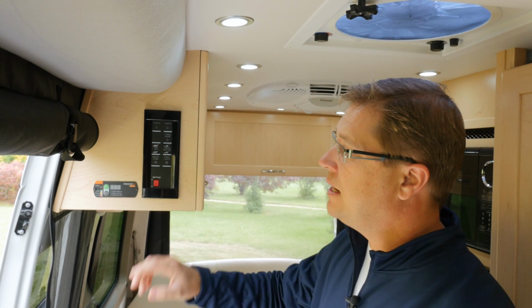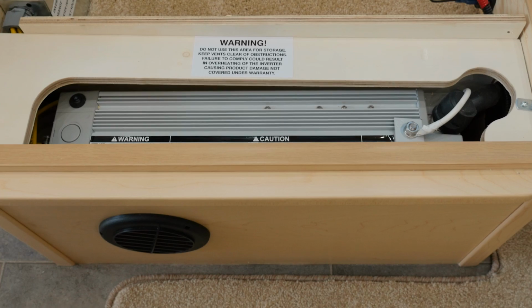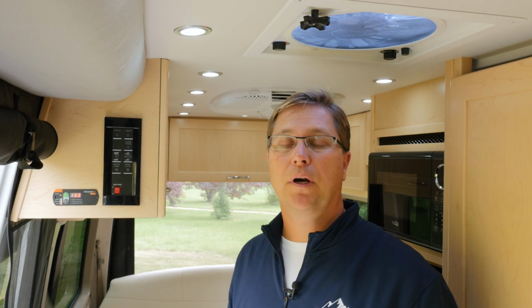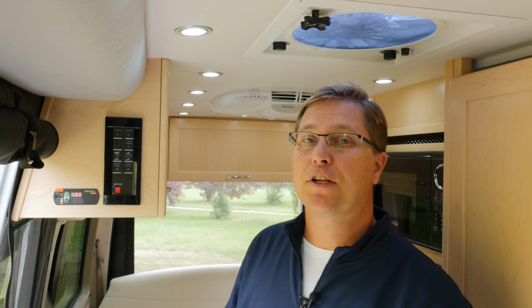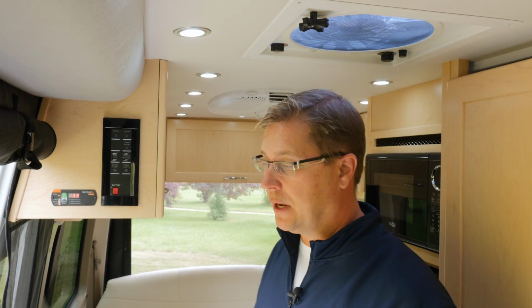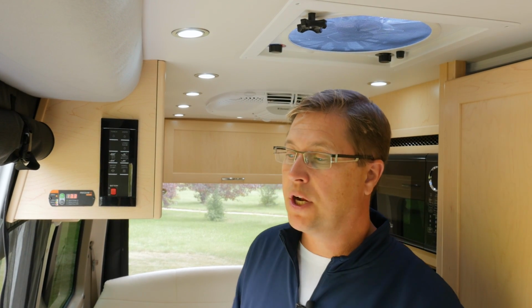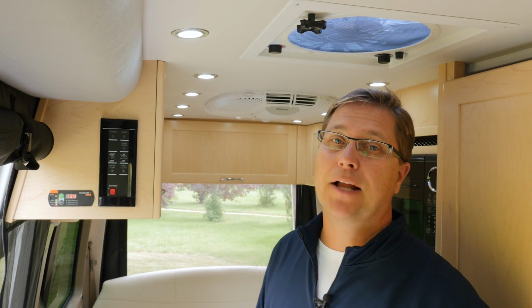And right beside our multiplex panel is our new standard feature for 2017, a 2,000 watt Xantrex pure sine wave inverter. The inverter draws its power from your 200 amp hour 12-volt lithium eco-ion batteries, and it inverts it to create 110-volt power. This then feeds all of the 110 outlets inside the coach and outside. The only thing it doesn't power is your air conditioner and your refrigerator. Let me show you how this works.